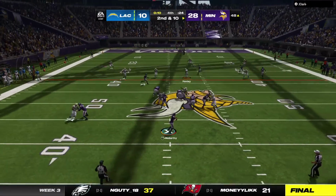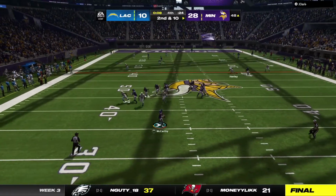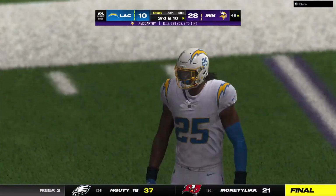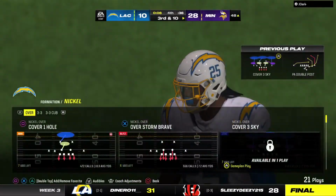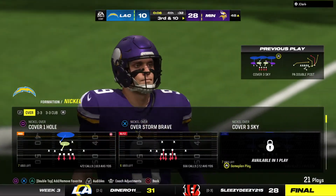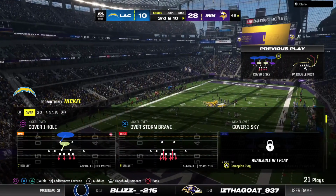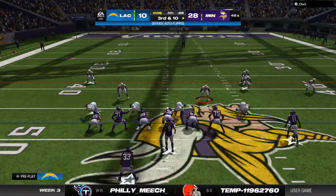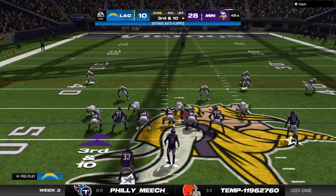Off play action. McCarthy. And that'll be incomplete with just 6 seconds left on the clock. Had an open man that time, but ended up putting a little too much heat on it, don't you think, partner? Absolutely. Just needed a touch more air under it. Instead, he fired an absolute bullet. An incomplete pass on 2nd down. That muddles things a little bit here.